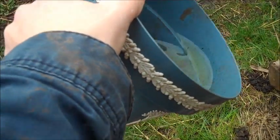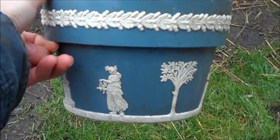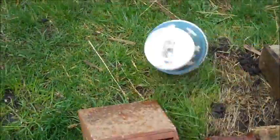The weeing is complete. Not a complete commoner. Save the best pot for weeing in. No! Beautiful toilet. My ensuite.